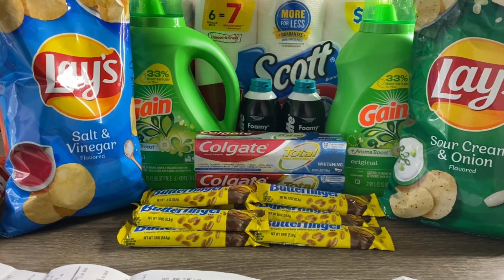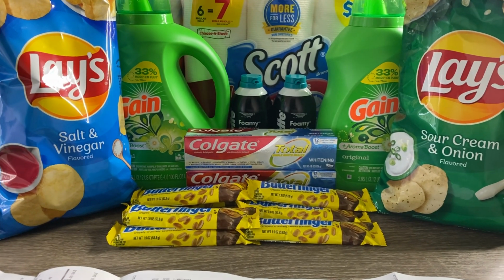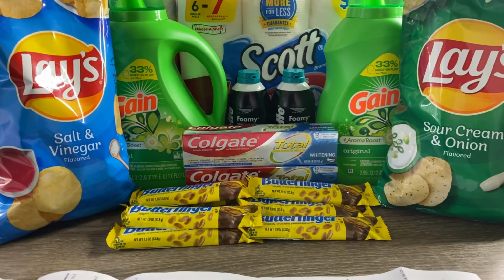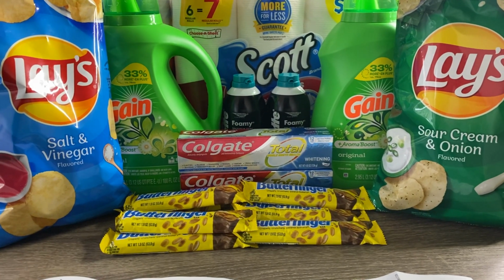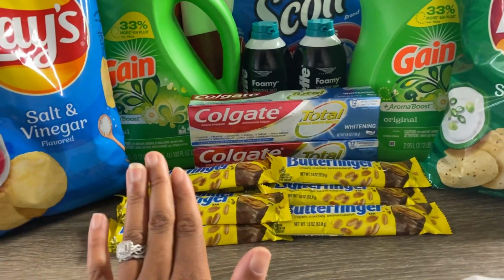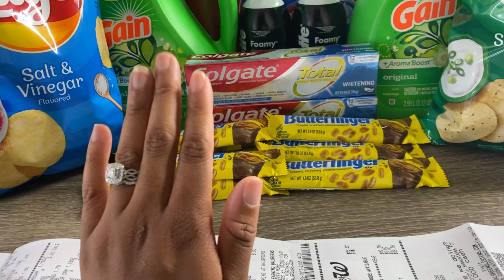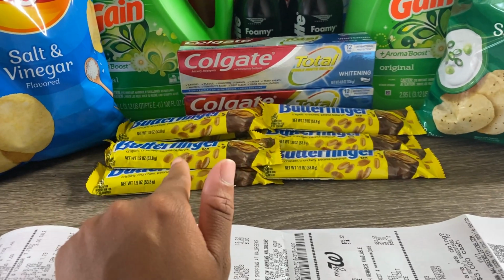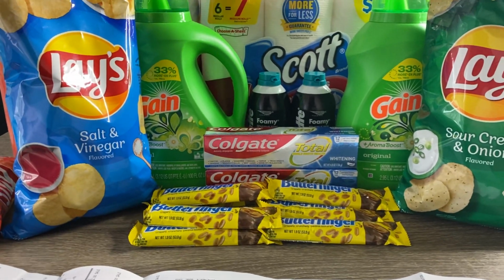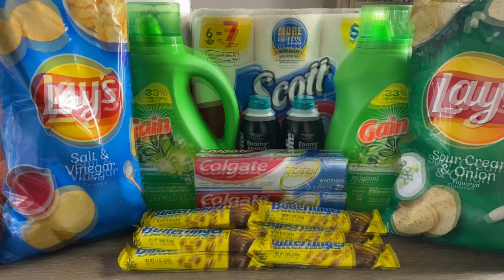If you do plan on getting the Gain, don't forget to submit your receipt to the P&G Good Everyday website so that you can get some points for the Gain. I have not submitted my receipt yet, but I am going to do so. And check your Fetch Rewards app, your Checkout 51 app to see if you have the rebate for the Butterfinger.